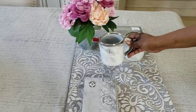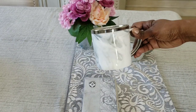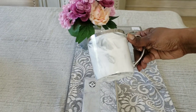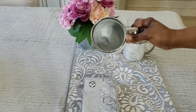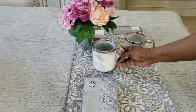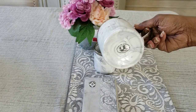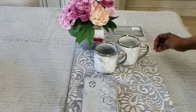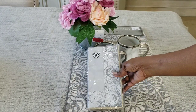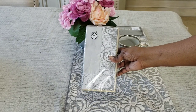Okay, so you may have seen these mugs in my master bedroom tour. I had picked this up for myself, and then my husband saw it, and he seemed disappointed that I didn't get two, so I went back and found a second one, and these were $3.99.